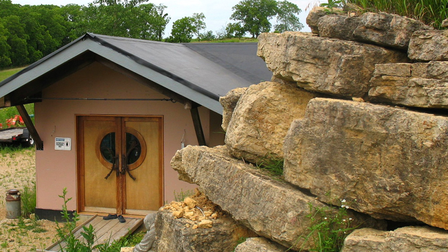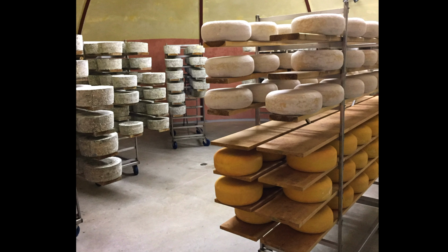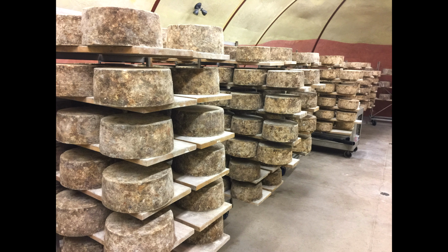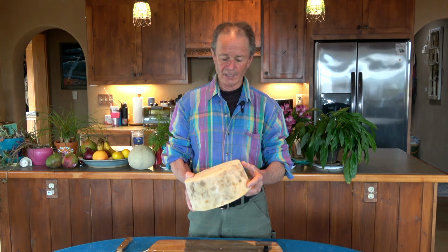We built a structure on our property that is like the perfect environment. It averages 55 degrees and about 90% humidity. It took a year to build this structure, an enormous amount of work. The temperature in there stays very constant, and the humidity stays around 90%, which is absolutely perfect for the molds and the yeast and the bacteria that want to colonize the surface. I make 4 batches a year. That's around 1,300 wheels, and each one of these weighs about 5 kilos, which is between 10 and 11 pounds.